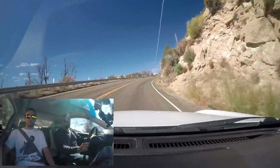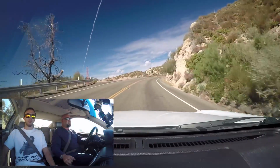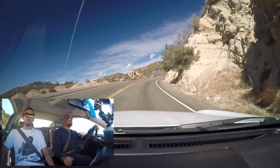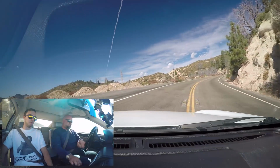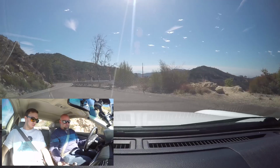This is a good little car though. I'm impressed at how well it's held up. It's not like it's got a zillion miles on it. It's reasonably low miles for its age, and the leather isn't really worn.